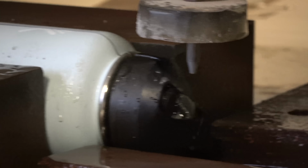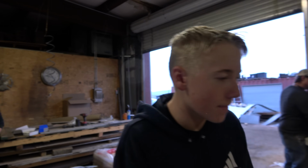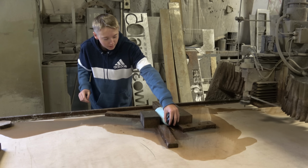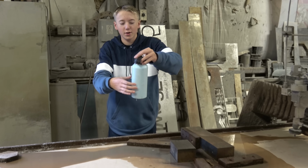There she goes. Right through it. I love this thing. Purely water cuts stuff. Water and metal. There's sand in it too. Here we go.